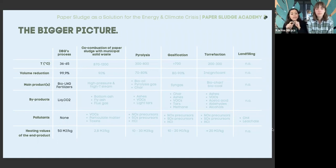And finally, here you can see as well that the heating value of the end product gets upgraded. It starts at 11.2 based on our mix, and I will further explain that. But it starts from 11 something and then gets upgraded because it turns into bio-LNG. And that is where the heating value comes from: 50 megajoule per kilogram.